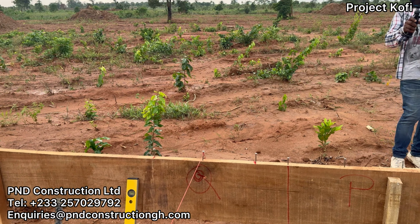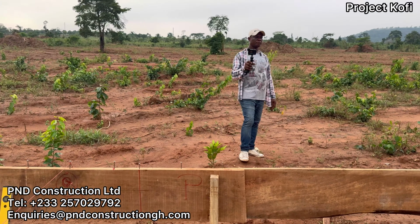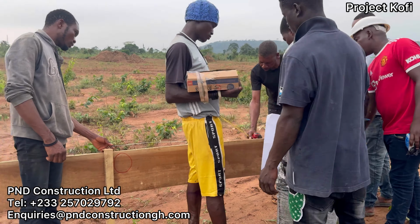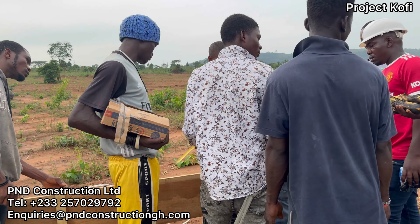So the guys are just transferring the grid onto the profile now. So that's Q, that's P, that's O. This is done based on the center line on the drawing, and they just go.